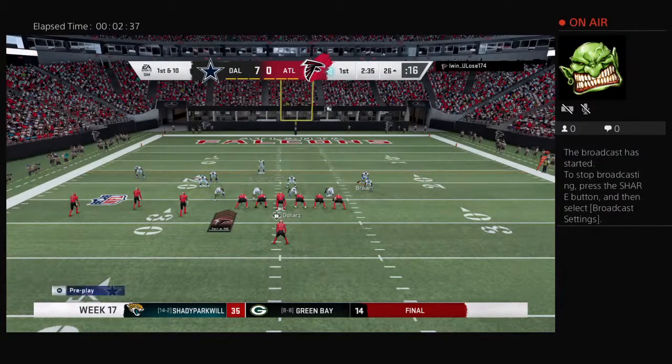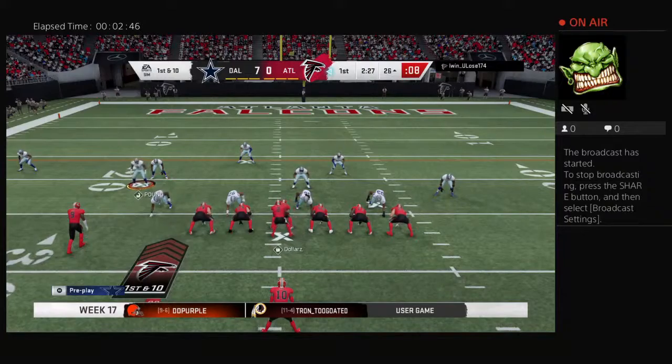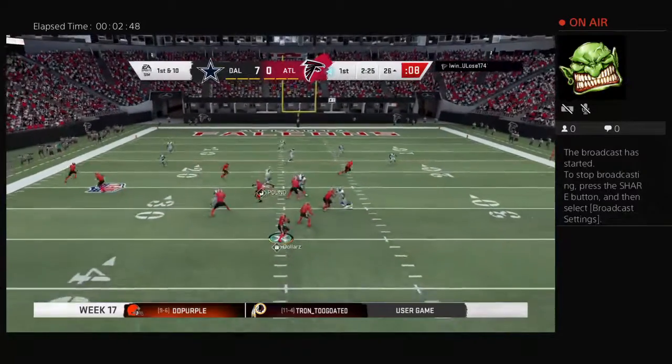Watch out. Shift. Watch the shift. Kill. Boss.